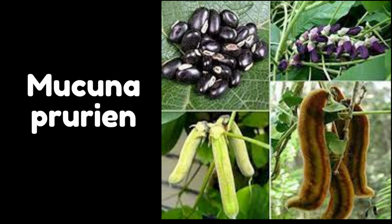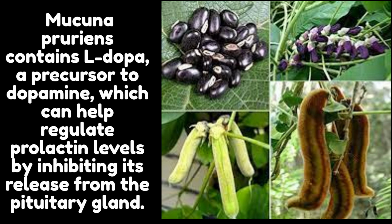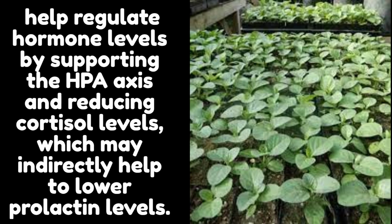Mucuna pruriens. This herb is commonly used in Ayurvedic medicine and is believed to help support healthy hormone production. Mucuna pruriens contains L-dopa, a precursor to dopamine, which can help regulate prolactin levels by inhibiting its release from the pituitary gland. Ashwagandha. Ashwagandha is an adaptogenic herb that has been traditionally used for its anti-stress and anti-anxiety properties. It has been found to help regulate hormone levels by supporting the HPA axis and reducing cortisol levels, which may indirectly help to lower prolactin levels.